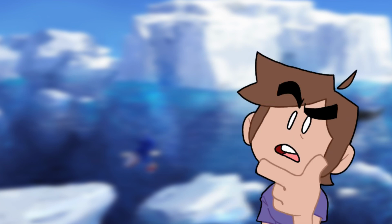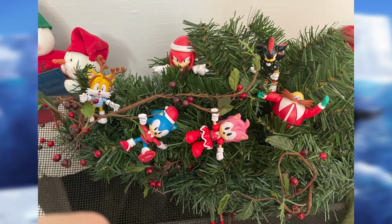And I realized, they don't have unique names, so I figured I'd give it a shot. We have Santa Sonic, Little Helper Tails, Jolly Knuckles, Festive Amy, Naughty Eggman, and Glitter Blast Shadow.